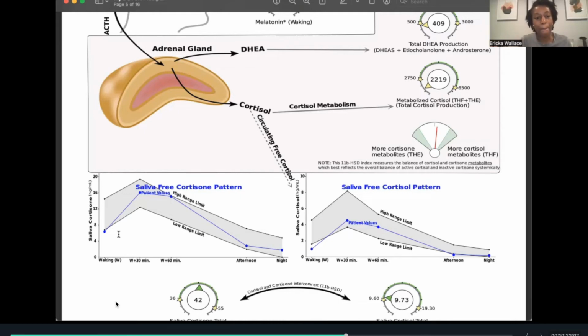And what is happening for me is that my cortisol levels, this is all measuring cortisol, right? My cortisol levels aren't very good. They're pretty low. They're way below the low range, out of range low. So I'm low, I'm actually a smidge underneath the line, right?